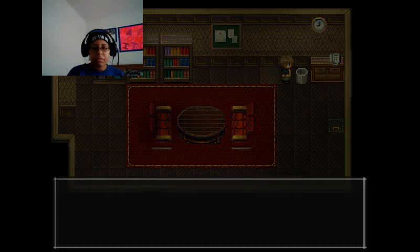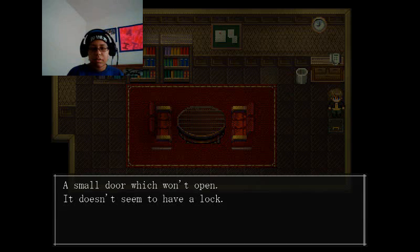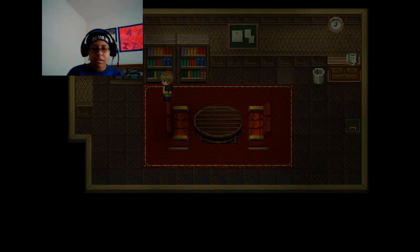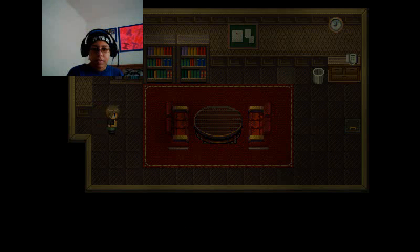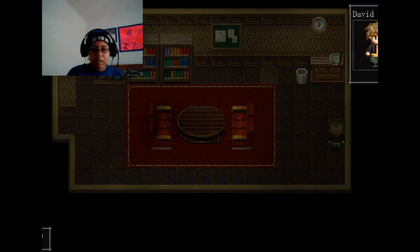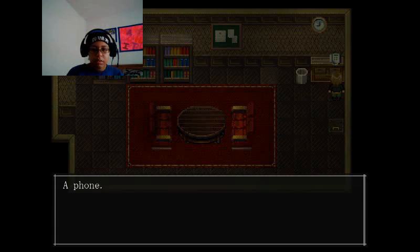Okay then. Trash can's empty, so phone. Small door which won't open. It doesn't seem to have a lock. Well, maybe it's best if it stays closed. Can I help? Well, where am I supposed to go from here exactly? Well, I don't know what else to do.